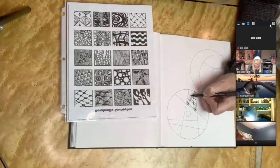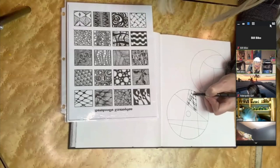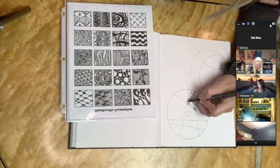When I would sit in my art group and doodle in my book, people were like, you're not paying attention. And I'm like, I'm probably paying better attention than they are because I'm listening better because I'm doodling. You were just distracting them. Yeah. What is she doing over there?